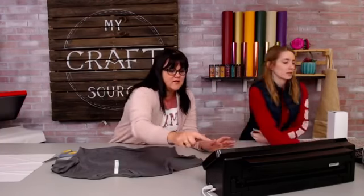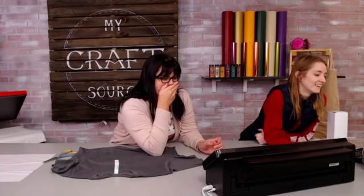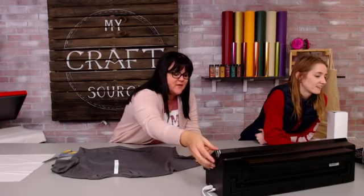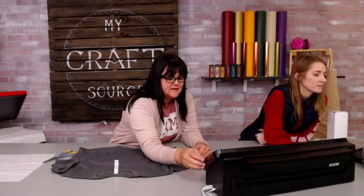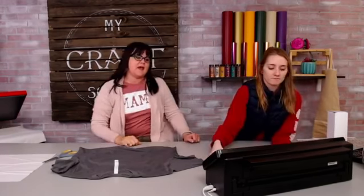Oh, our cutting mat. Stop. It won't pause. I was trying to pause it over here, but it wouldn't either. Okay, so that's the importance of a good sticky cutting mat.